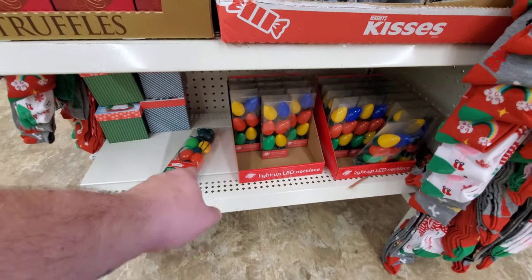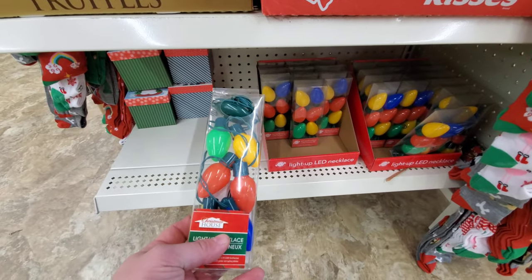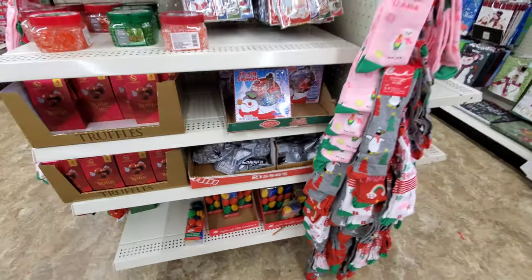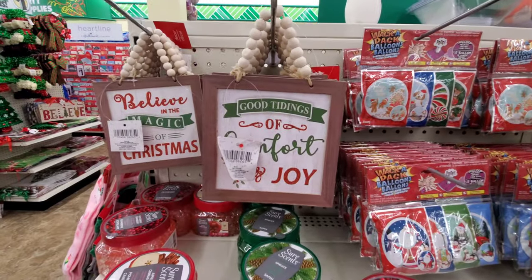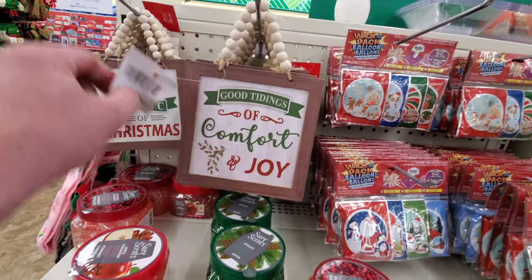They have light up necklaces. Like I said, remember I've pointed these out at other stores where they're like $3-4, and here they are $1 or $1.25. But yep, they have those. Oh, look at these little signs. That would be cute for like a bathroom. Good tidings of comfort and joy. Let me move that tag.